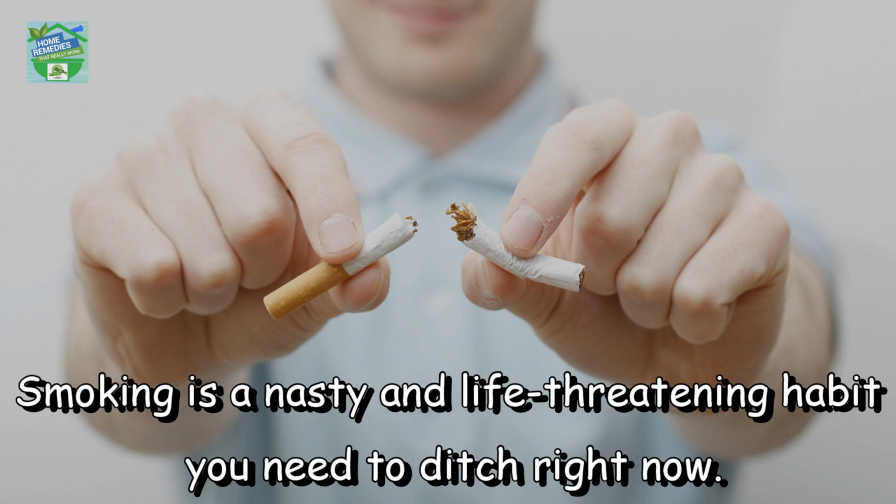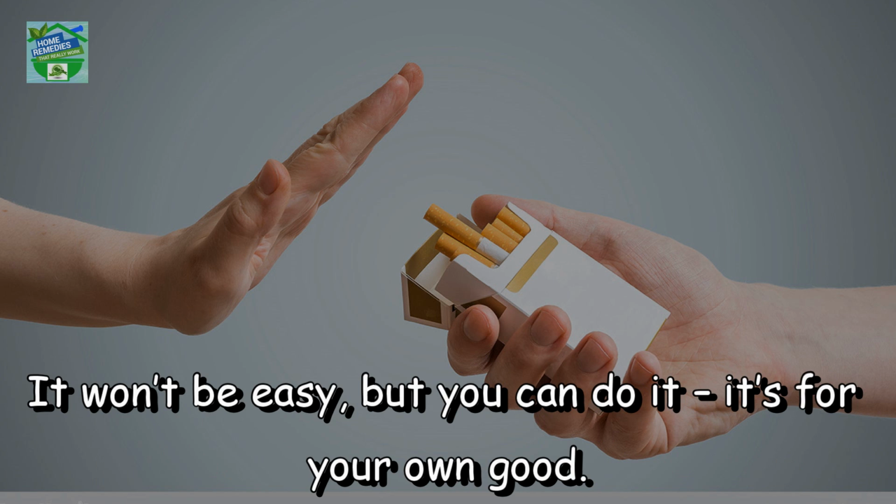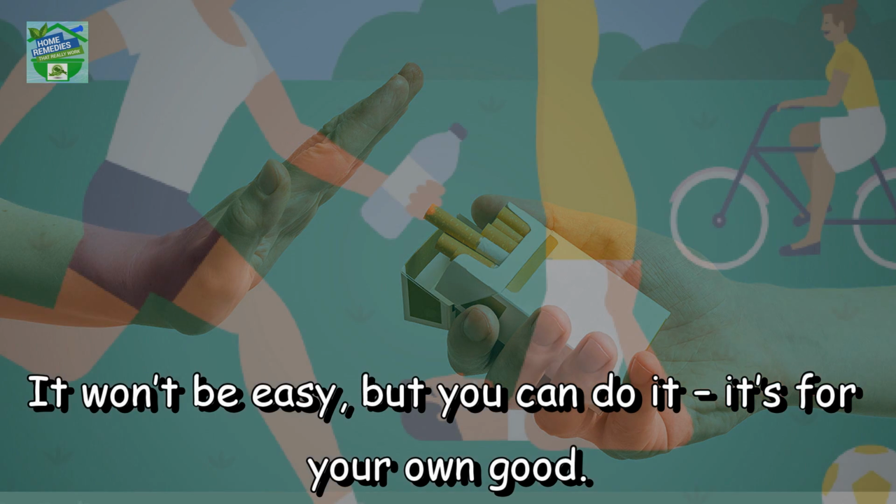Stop smoking. Smoking is a nasty and life-threatening habit you need to ditch right now. Once you quit, you will improve your heart health and your overall health as well. It won't be easy, but you can do it. It's for your own good.